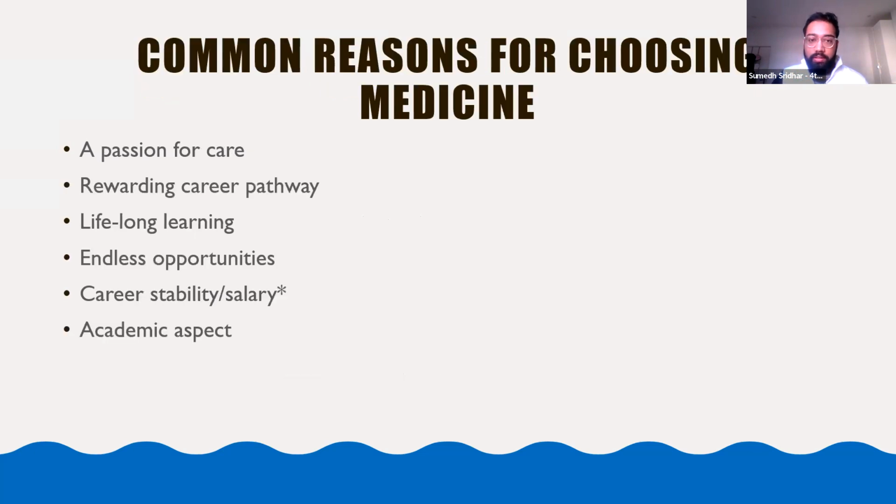I will say this right at the start: if you're being forced into medicine by someone else, or it's not what you're interested in, you're really not going to enjoy it, because you have to want to be there to get through it. If you don't want to be there, and it's not what you want to do, you're really going to struggle.